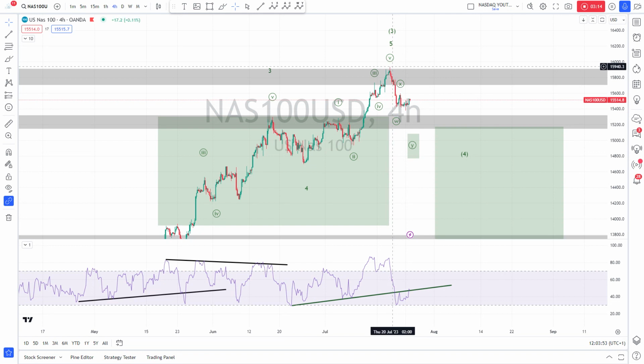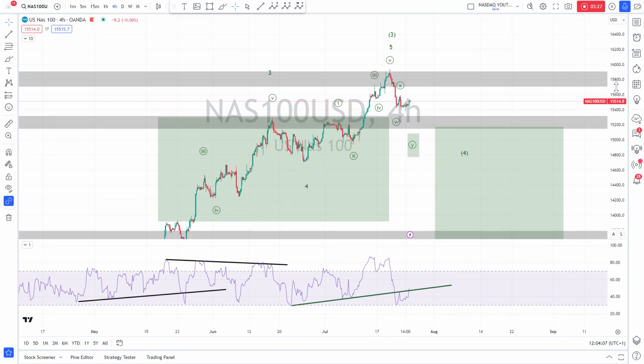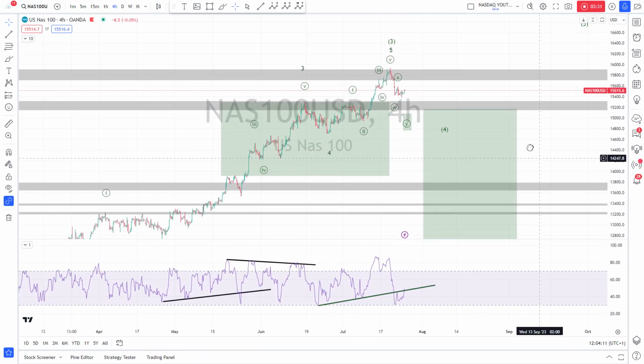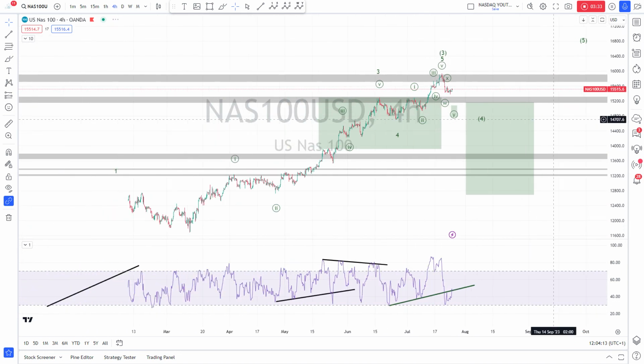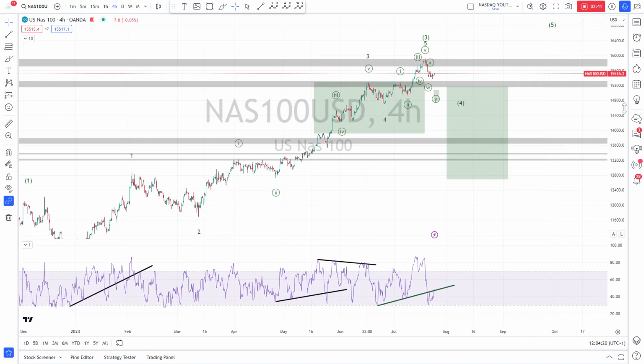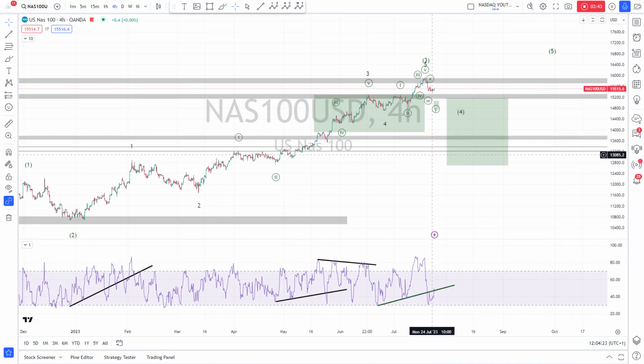And if I'm right about this high, it could be that we see a bit more upside, but for now I think this was the high. And if I'm right about this high here, then we will see more downside. And yeah, the target for our wave 4 now is actually quite big. We need more data to be more specific.